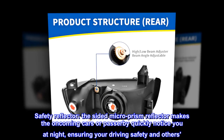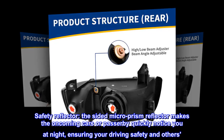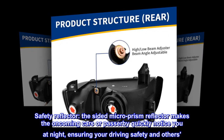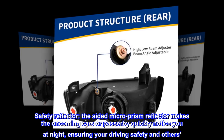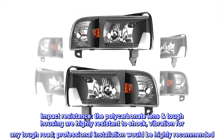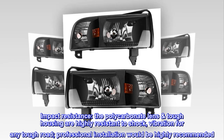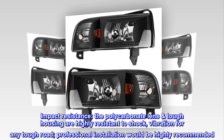Safety reflector. The side micro-prism reflector makes oncoming cars or passersby quickly notice you at night, ensuring your driving safety and others'. Impact resistance. The polycarbonate lens and tough housing are highly resistant to shock and vibration for any tough road. Professional installation is highly recommended.